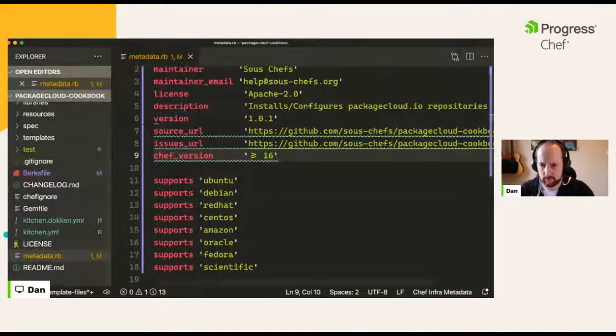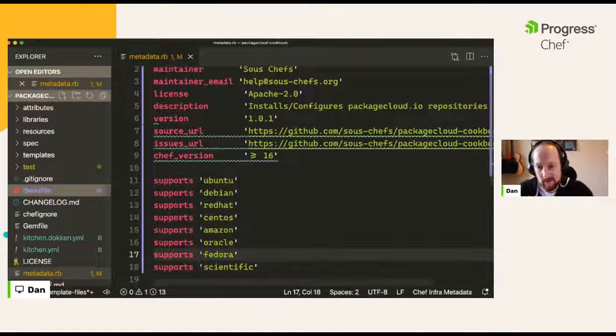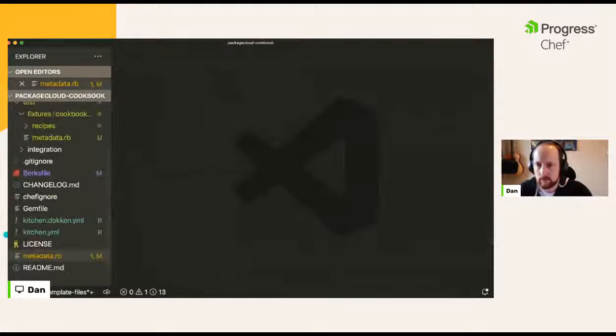Okay, so we've got our delivery directory still there. So git rm -r .delivery. I've done that before. And then, oh yes, the test cookbook. Metadata. No, I fixed that already. Lovely.